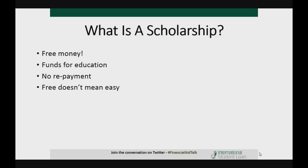Now, just because it's free, it doesn't mean that it's easy. So there is going to be a bit of work involved in getting a scholarship. But we're going to touch a little bit later on how you can really put yourself out there and get as much scholarship aid as possible.